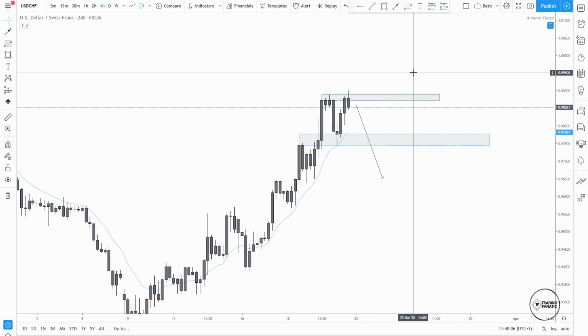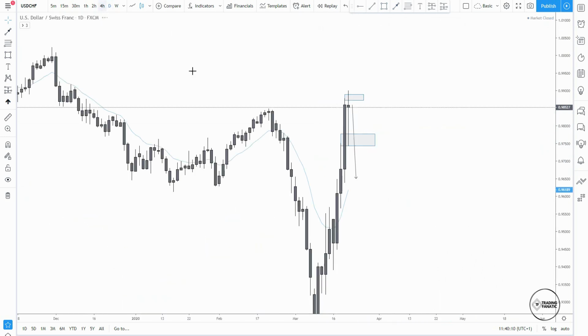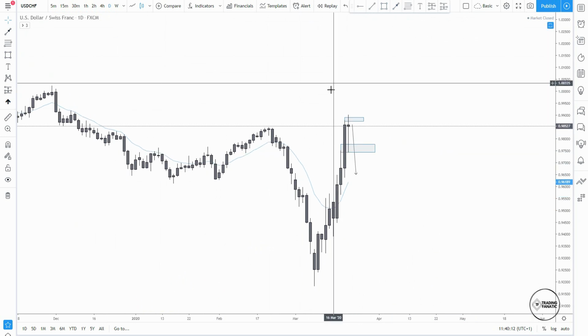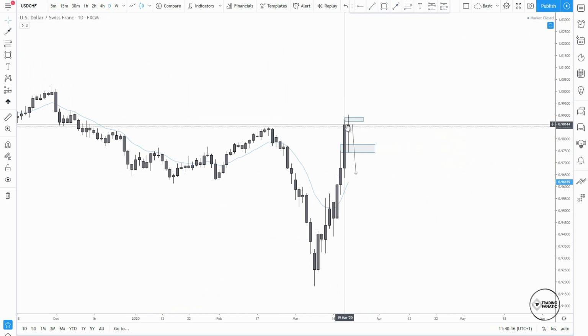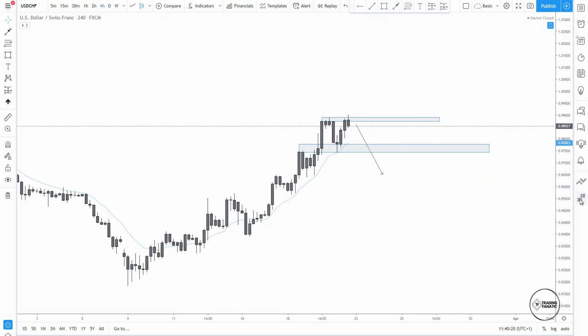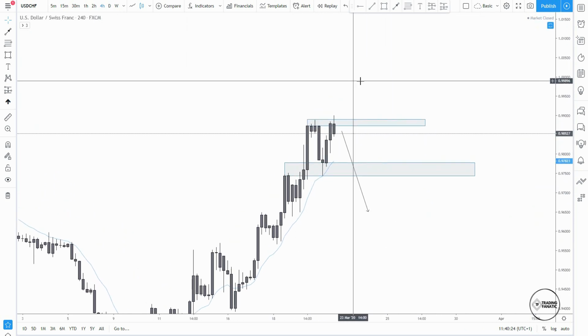If we have a break below, then we potentially might have a reversal and maybe a daily pullback, because we need it. On all the pairs, we need a daily pullback because the market has been moving in a straight line, and it doesn't do that for too long. It has to grab some liquidity to the downside. So it's a pretty crucial area for this market.